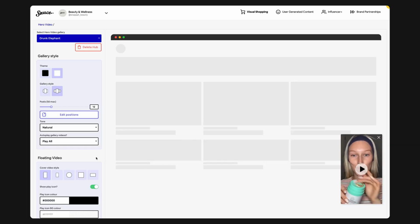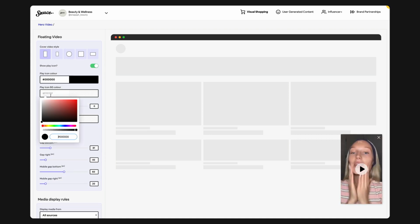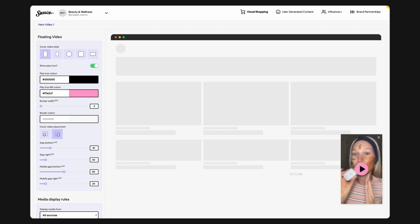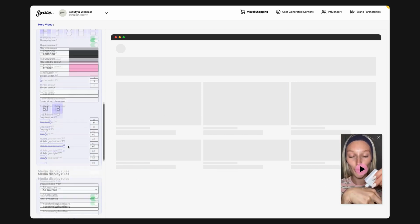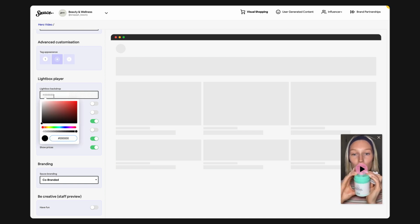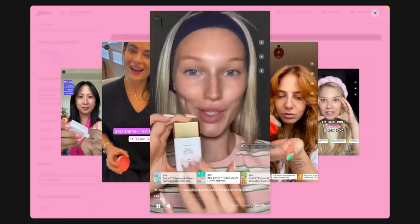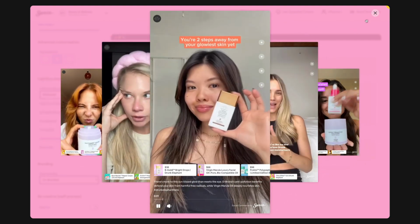To nail that perfect look for your brand, you can tweak things like the background colors, how the buttons look, add some cool video filters, and mess around with the layout. You can also adjust the playback settings to ensure it's mute by default or plays on a loop, whatever suits your script. If you've already got other widgets on your homepage, no sweat. You can easily set how much space you want to leave from the bottom and sides to make sure nothing overlaps or gets too crowded.